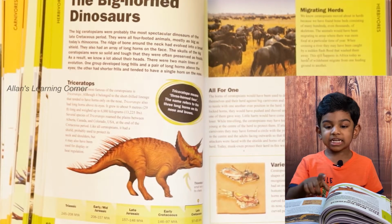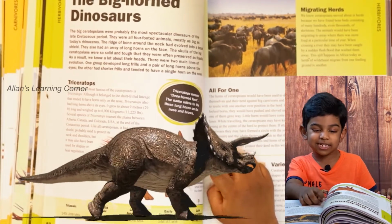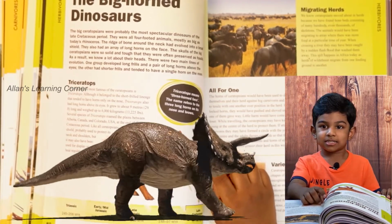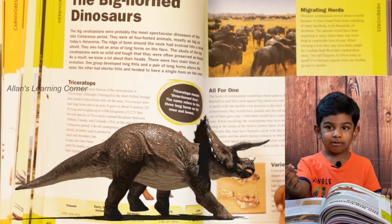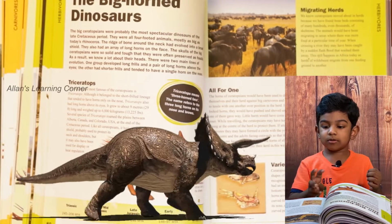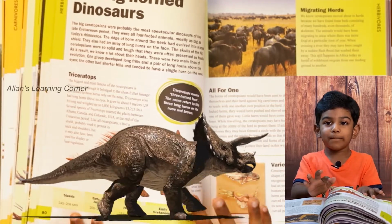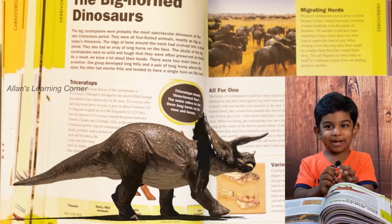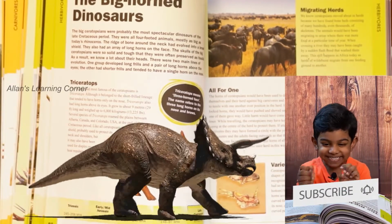What is that? It's a Triceratops. Triceratops has 3 horns in the face. Eats plants, so herbivorous. Large skull, grows up to 7 feet. Lived in Wyoming. Good. Very good.